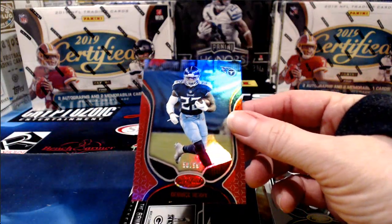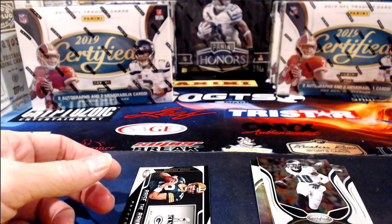That one is numbered to 99 for the Titans. Derrick Henry.